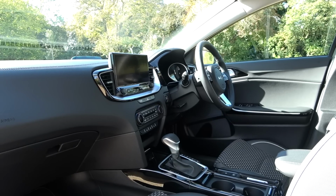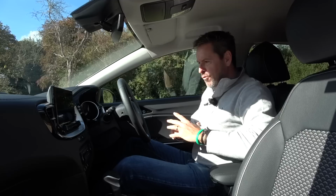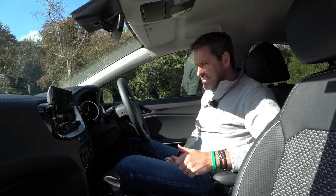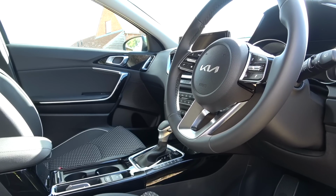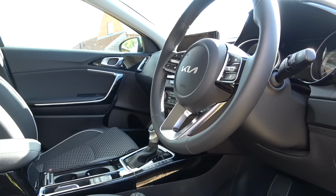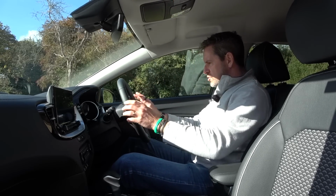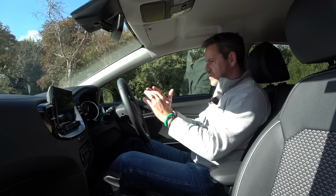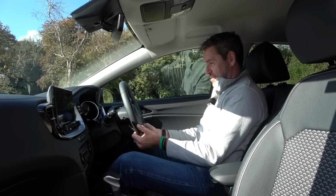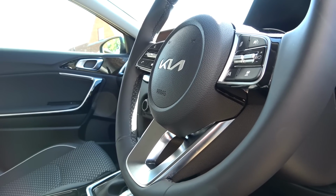It's nice in here. Now, obvious things to say, it's a Kia, so there's an awful lot of familiarity in here. Having driven the new Niro recently, Sportage, Sorento, you know, there's a lot of familiarity. Sat-nav and infotainment system is going to be the same. But overall, the driving position is really nice. You've got a lot of adjustability in this steering wheel, both reach and tilt, which is great. You can kind of get the position of the steering wheel just where you like it. It's a nice feel to it.